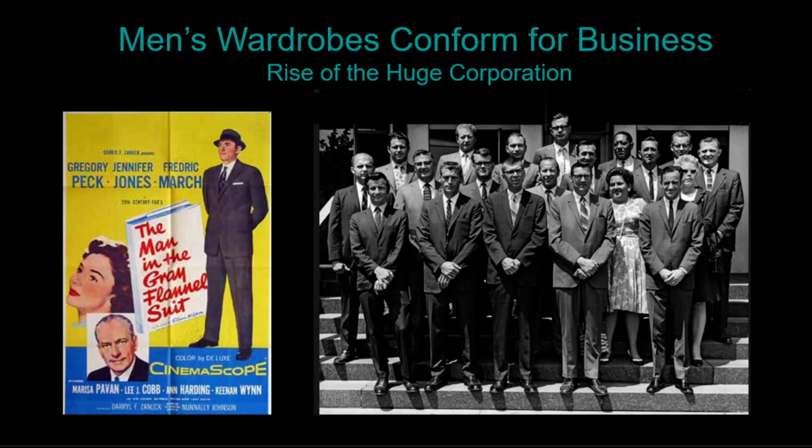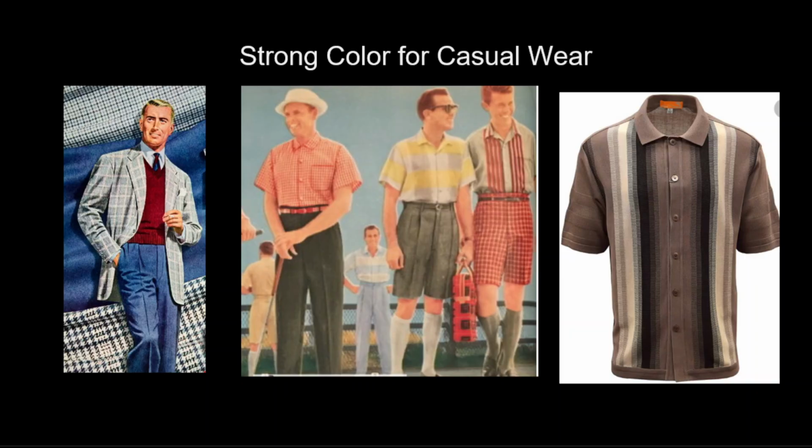At the office, we have a new job description, corporate executive. Consequently, men's clothes were more narrowly defined, in straighter lines, and less fussy than the 1930s and 40s. Gray was the only color necessary in this wardrobe, with subtle shades of brown or blue for those daring to stand out. However, for sportswear, pastels were out and big, bold colors and heavy textures and large patterns were in.